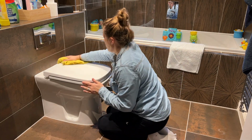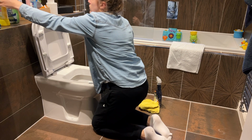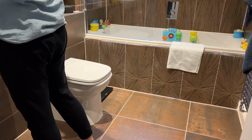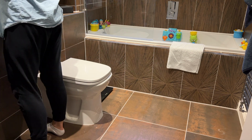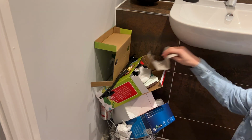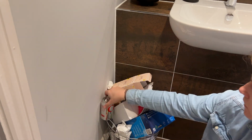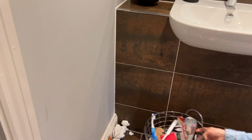So yeah, this is me now just trying to clean the bathroom, get it nice and clean for us. I hate cleaning bathrooms. They can be one of the most rewarding spaces, but also not rewarding because I just feel like my bathrooms are always streaky with stuff. Maybe I just need to use a bathroom cleaner instead. I don't know. I need to figure it out.